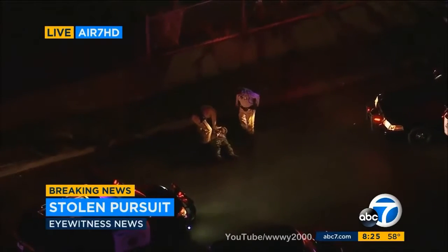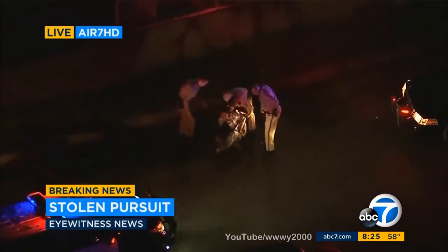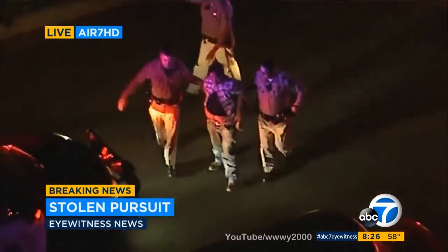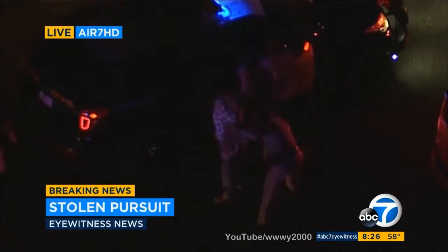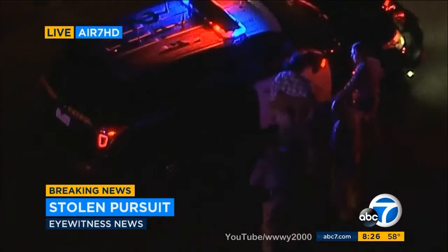This is just west of Paulson. I'll try to get you the street it ended up on, but about Palmer and Paulson. Suspect in custody. A very dangerous pursuit that's been going on for at least an hour, maybe closer to an hour and a half, comes to an end with the CHP officer tasering the suspect, bringing him down here.